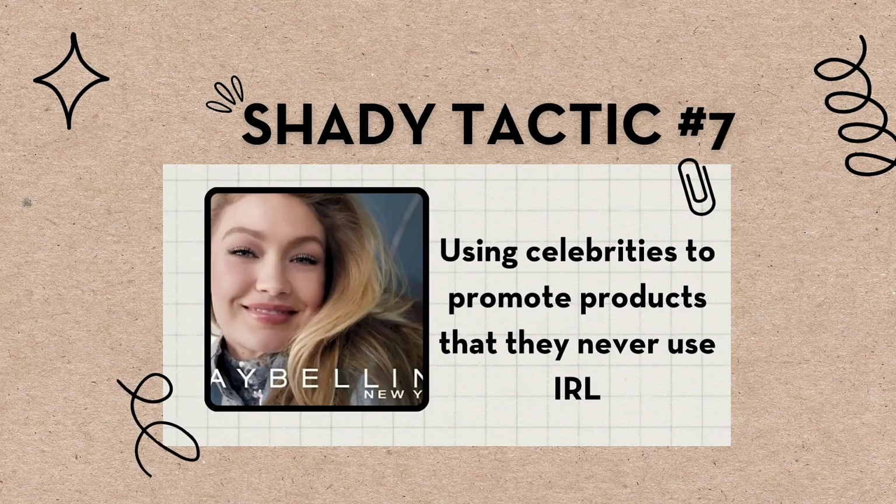Shady marketing tactic number 7 is using celebrities as the face of a brand that they will never use. Now, this one we all know. I just had to throw it in here because it's actually kind of funny at this point, because you see all those ads on TV for, like, a drugstore mascara. It's like, oh, here's Kim Kardashian with this mascara. And you're like, girl, I know that she has $1 billion in her bank account. There's no way in hell she is using that L'Oreal mascara, but she is getting paid to talk about it. So she sure will take that paycheck and say that she is, when you know that it's completely BS.